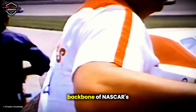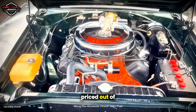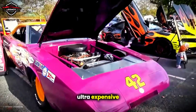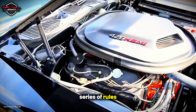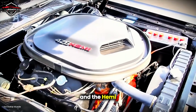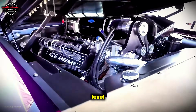The independent, self-funded teams that formed the backbone of NASCAR's weekly starting fields were being completely priced out of the sport. It was turning into an exclusive, ultra-expensive corporate playground for Chrysler and Ford. To stop the madness, France implemented a series of rules designed to systematically strangle the Aero cars and the Hemi engine. First, NASCAR raised the production requirements for Aero cars to an impossible level.